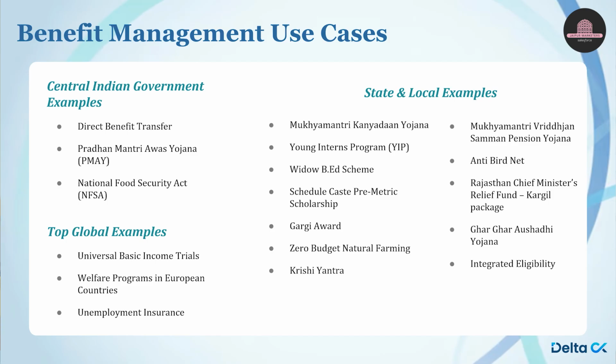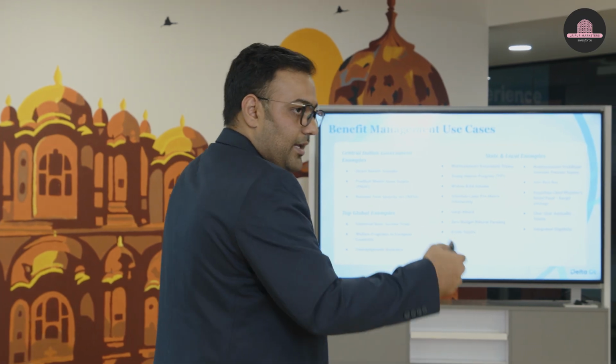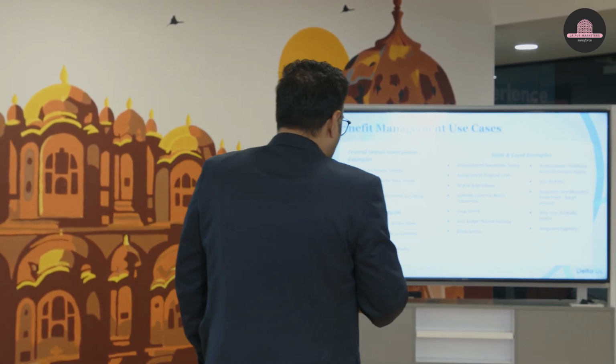These are different use cases. This is what you have been talking about, right? What are the different use cases where you can utilize the PSS and specifically the benefit management? What you see over here is we will start from the state and local example. These are the different schemes being run by the Rajasthan government, and all of these schemes specifically give benefits to the constituent, like you and me.